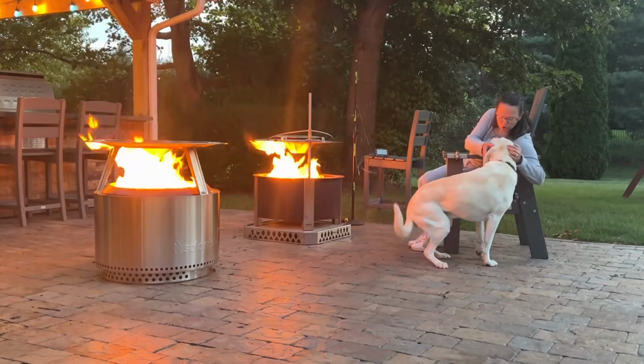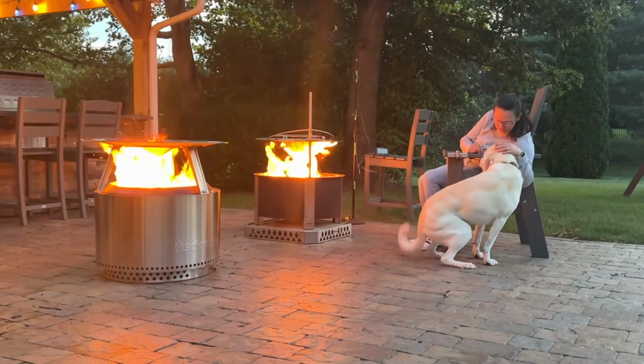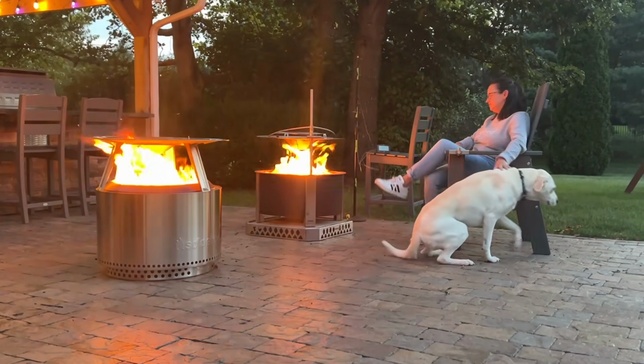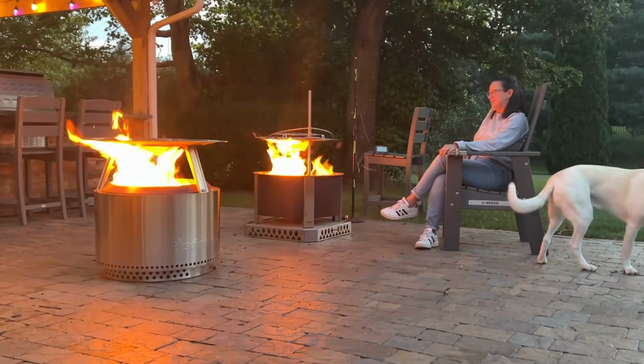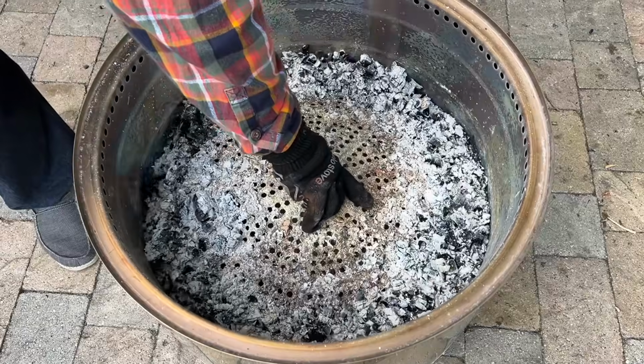That being said, Melissa took some time just to sit by each fire pit, and the Breeo, she said, was incredibly hot, and she couldn't stay there very long. She had to actually move back because it's quite warm, even though we were showing a little bit lower temperatures than what we expected.